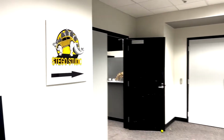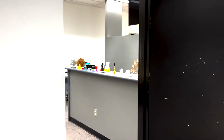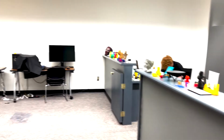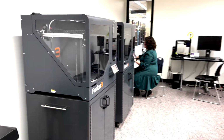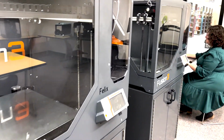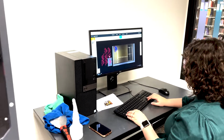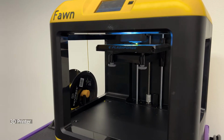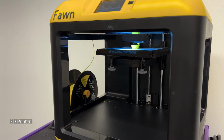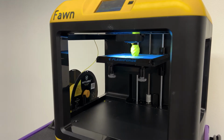Stego Studio houses a lot of tools and resources that are available for students to use for free to help them with their academic careers, with project help as well as research help. We have been here for about a year. We house 3D printers, a laser cutter and engraver, 3D scanners, a Cricut, button makers, all kinds of tools that faculty, staff, and students can use for any kind of fabrication needs.